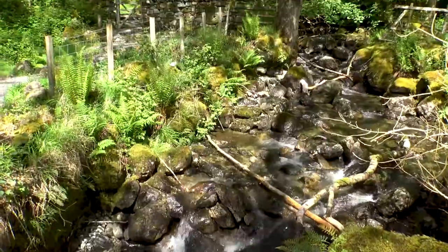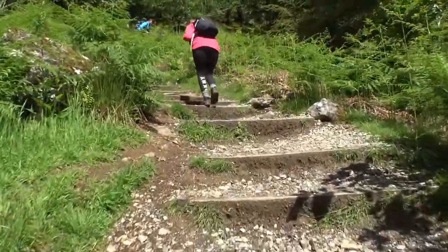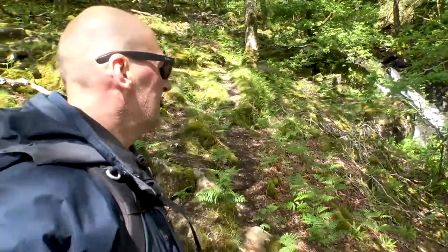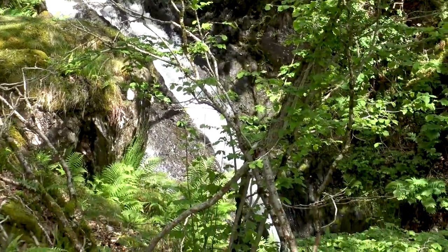Right. The actual summit is called Penygadair. I think it's 893 metres. The starting point is 100 metres high. So we've got a fair old climb. Very interesting, varied walk. At the moment we're in the woodland. Look at these lovely falls. And more steps. I think there's going to be a lot more of that. This is just the start of it.